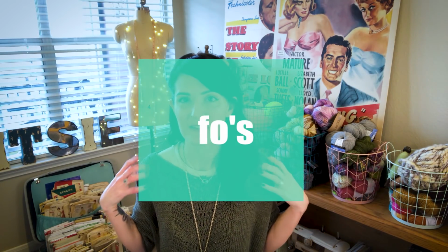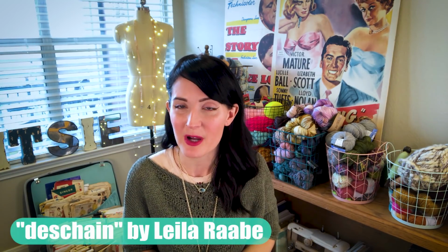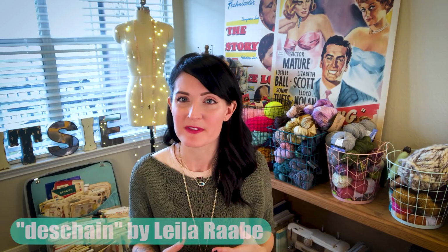For the first segment today, I'm going to talk about what I'm wearing, and this is also my finished object. So this is the Deschain top by Layla Robbie, and I did talk about this in the first 2 episodes, but it's finally finished. And I just want to say that I love this top. It's different than what I normally go for. It's definitely more flowy and loose and boxy than something I usually would knit. I tend to stick to more fitted silhouettes, but I looked at how this was styled on other people, and I really thought that it's something that I would get a lot of wear out of.